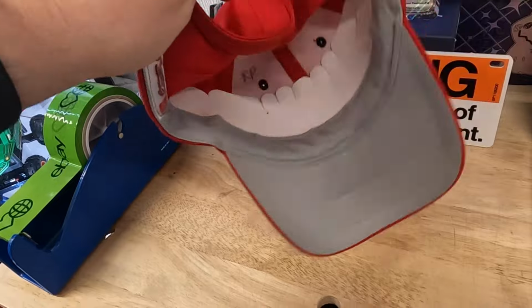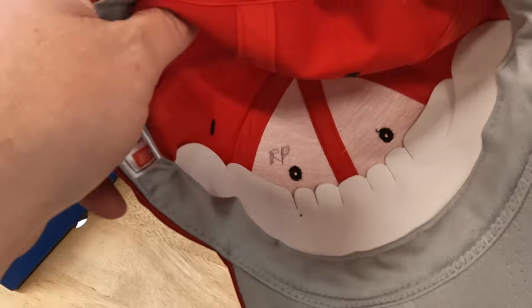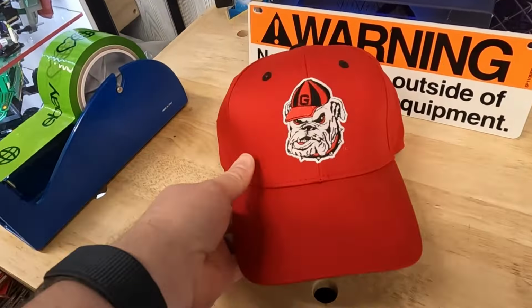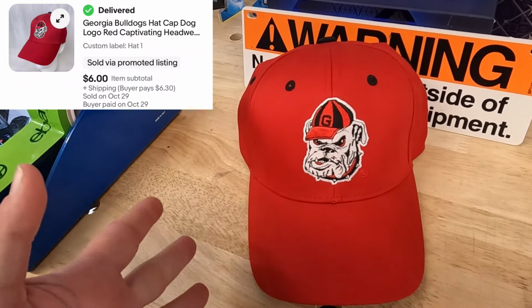Not worth a huge amount. I didn't pay a huge amount. I didn't realize till I got home that it had some writing on it. RP. Maybe that's a famous Georgia Bulldogs player. Probably not. Who knows? But it's brand new. Other than that, it sold on offer $6 plus shipping.